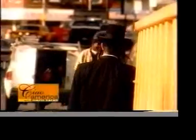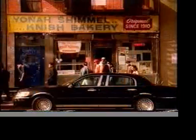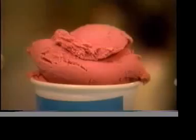New York City's Lower East Side. Famous for hot pastrami piled high on rye, kosher pickles, and steaming knishes. This is probably the last place you'd think you'd find an artisan specializing in Italian food, but Il Laboratorio Del Gelato churns out some of the most sublime gelati in all of New York City.